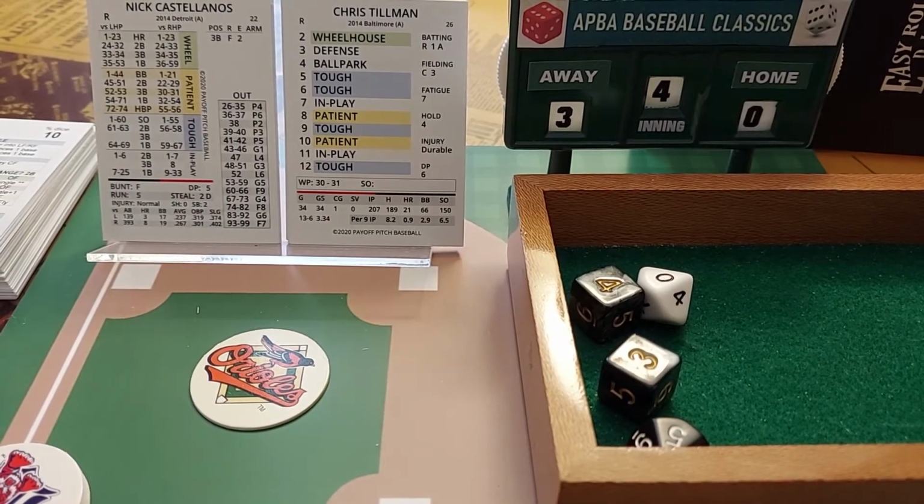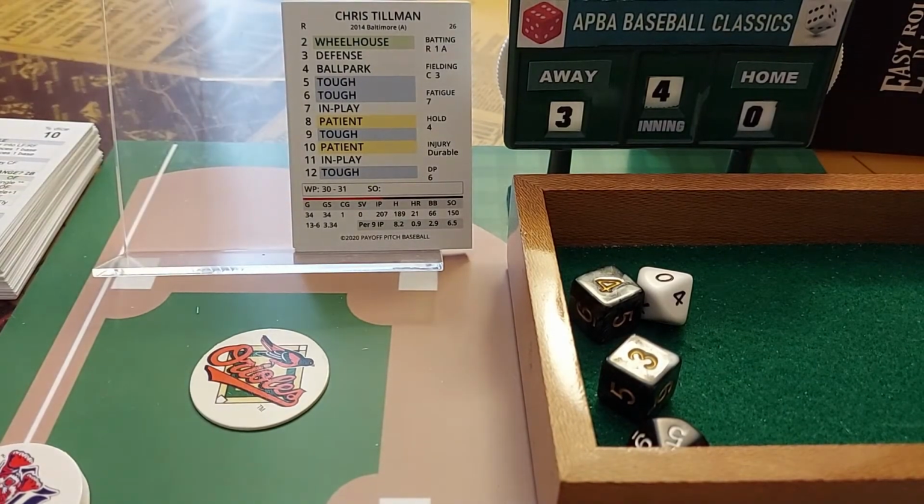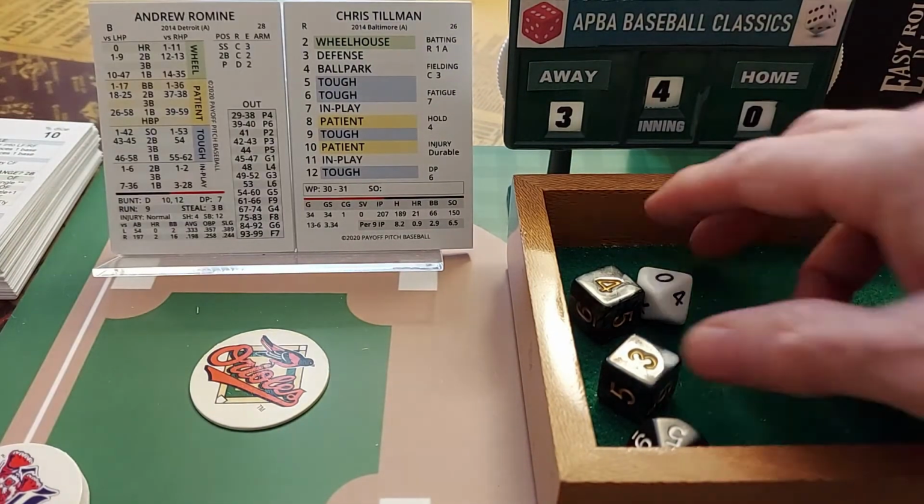7 is in play. 50 in play is going to be out of range. Ground ball to first base, takes it unassisted. Play made by Steve Pierce. Andrew Romine.